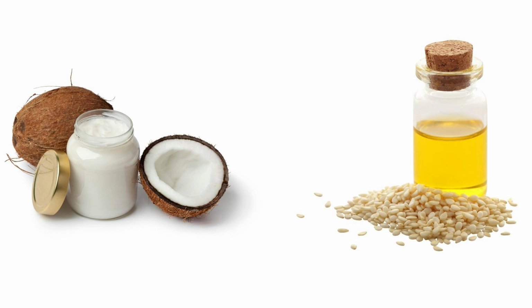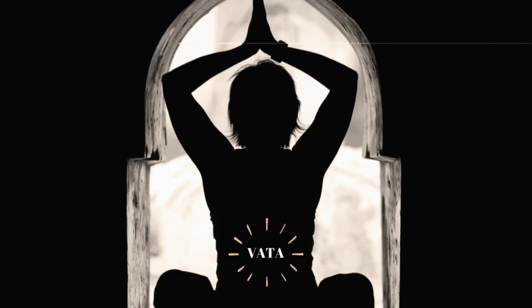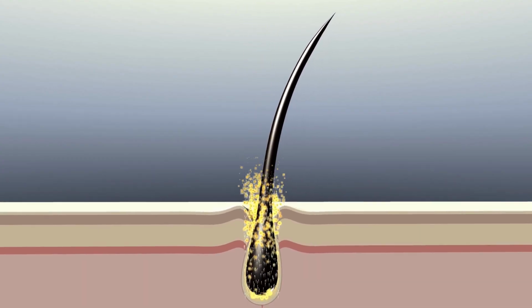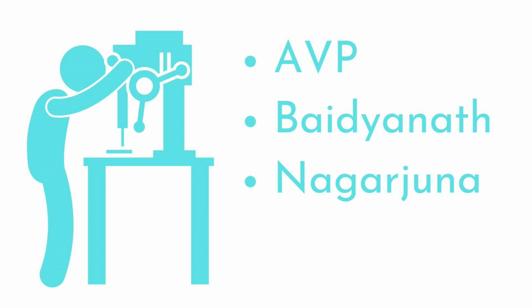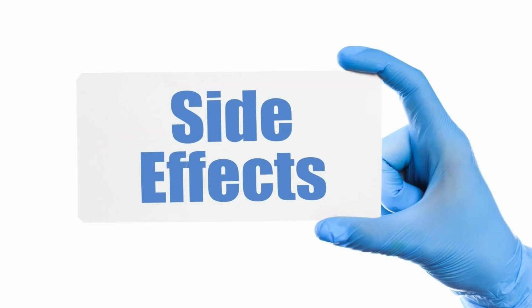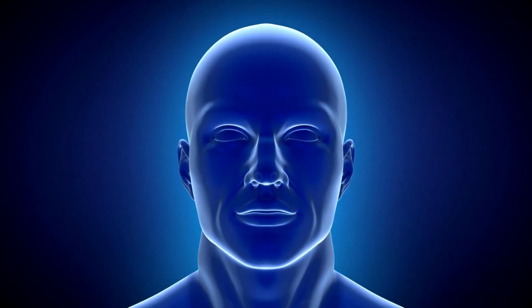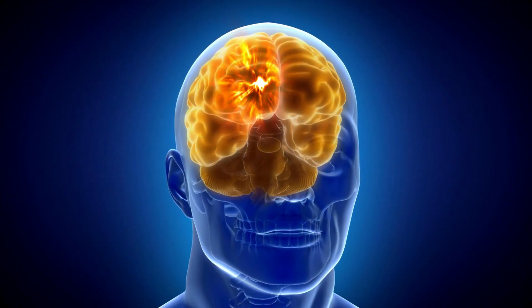Sesame oil or coconut oil. Sesame oil is good for Vata diseases and coconut oil is more coolant and good for hair. This oil is manufactured by AVP, Baidyanath, Nagarjuna etc. Ayurveda pharma companies. There are no known side effects with this medicine. It's a revitalizer and helps keep the head area active and bright.